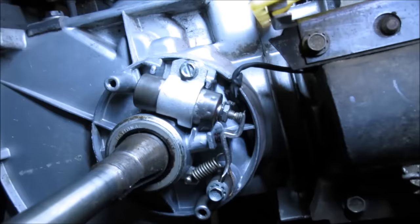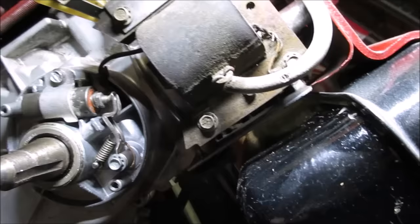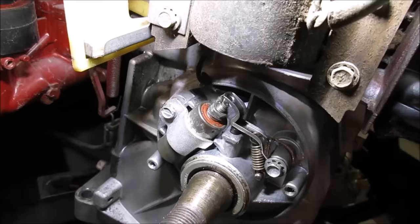They don't look bad. Not much corrosion on them. Let's see if I can rotate it from the pulley on the other side, make sure they're opening. They're opening. I'm looking right there. Yeah, they got some crap sitting on top. Not bad though. A little crap right on the top of them.